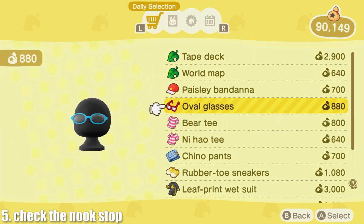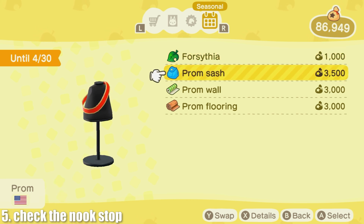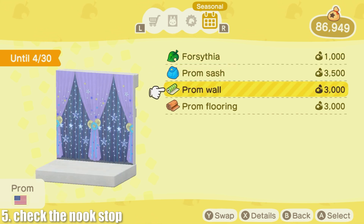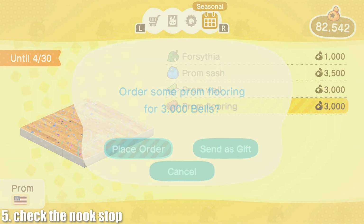I used to come in here every single day to look through the daily selection of special items and also to browse the seasonal items as well if they were there. I don't do this as much anymore since I do have the Nook shopping app on my phone, but it's still kind of fun to come into resident services to do all this.